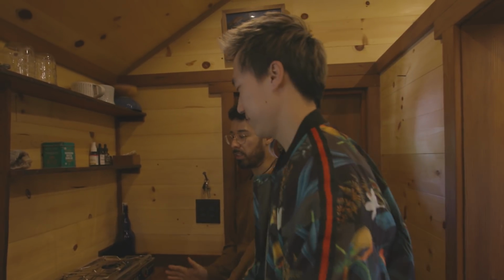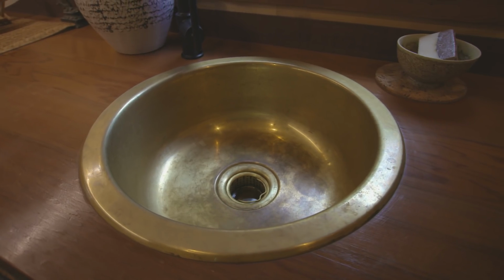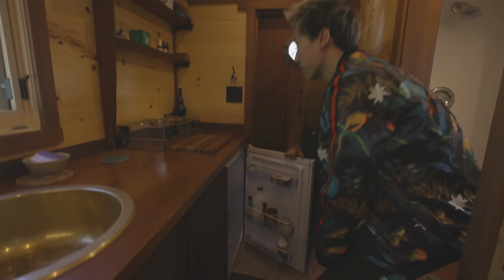My kitchen's definitely bigger than this, but this has more counter. By the way, this sink looks awesome. That sink is amazing, yeah. Like a perfect bathtub for a baby. I want to see what he eats. This is the fridge. Ooh. Yeah. So that's more than what's in my fridge right now.